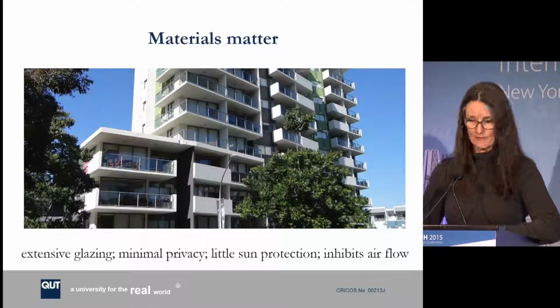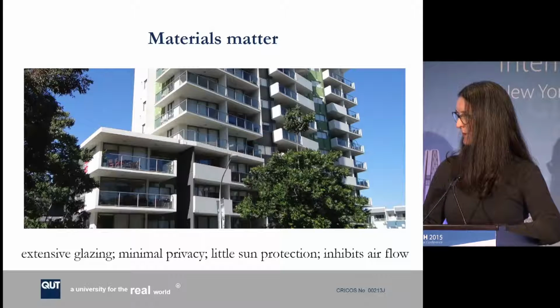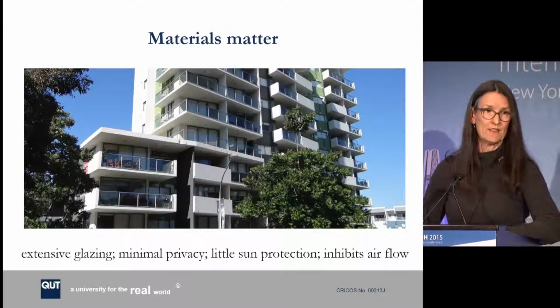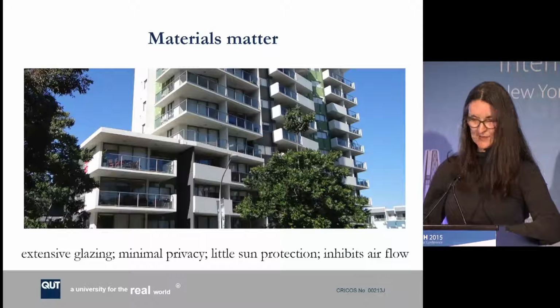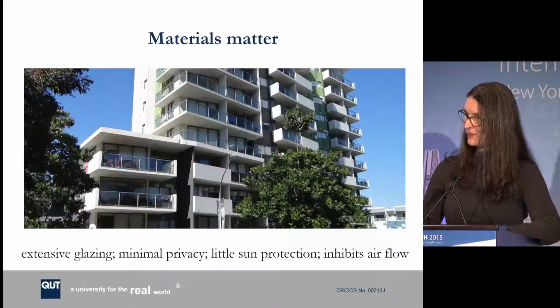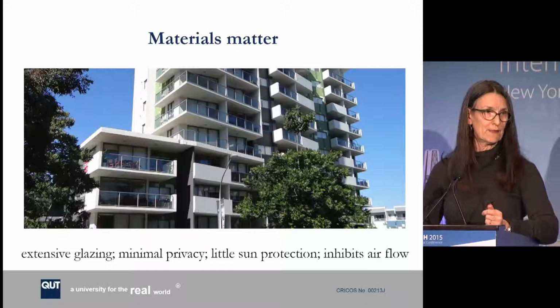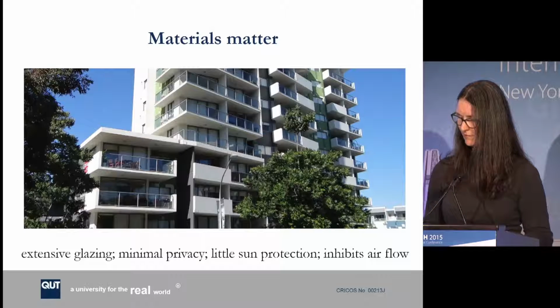Rather than maximising residents' views and amenity and having a positive effect on public space, extensive glazing actually inhibits both resident utility and casual surveillance. Glazed walls and balustrades provide minimal privacy, offer little sun protection, exacerbate problems of perceived unsightliness by others, possibly leading to public perceptions of the low amenity of the buildings themselves.